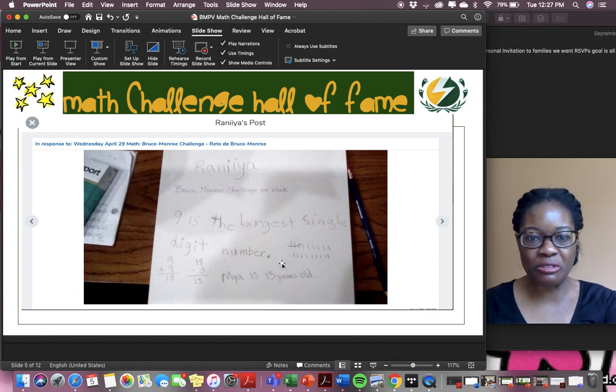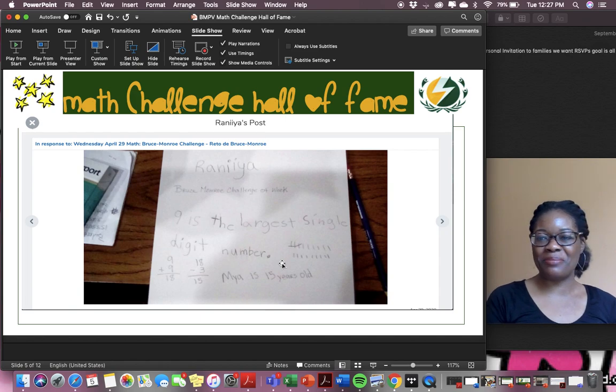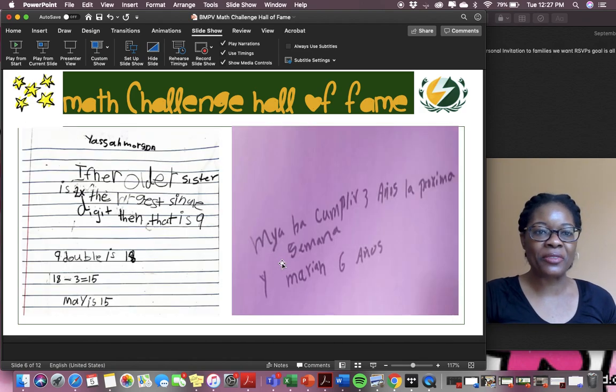But Renaya did really beautiful work here. She shared her work. She shared her thinking. It was really clear where she got the 9 from and what she was using the 9 to do, and then where she started to think through what the possible ages could be. So you don't have to be right on the math challenge problems. It's important for you to have a strategy and to think through your strategy and to make your thinking visible so that other people can use your responses to help them solve other problems as well.